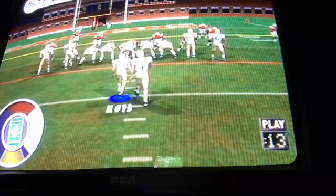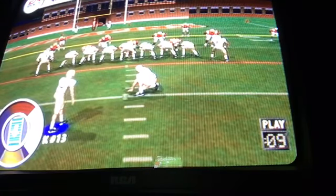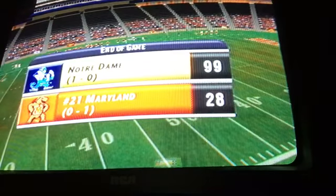They'll line it up for the field goal. It's up. And he missed it to the right. Dang it. Well, guys, that was the end of the game. 99-28.